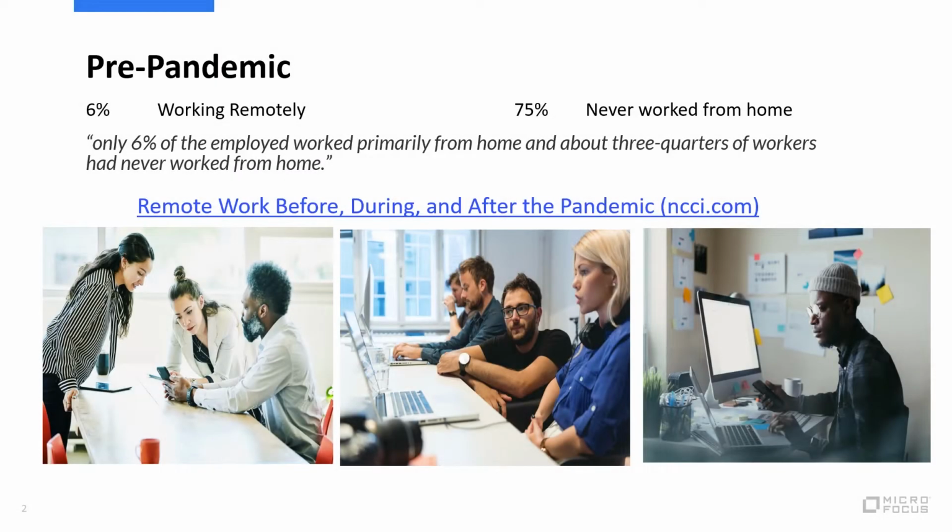A recent economics briefing noted by NCCI indicated that before the pandemic, only 6% of the employed worked primarily from home, and about 3/4 of the workers had never worked from home before. Pre-pandemic, sure, there were terms like working remote. However, we can all agree that the pandemic itself was a major quick shift in how we manage resources.